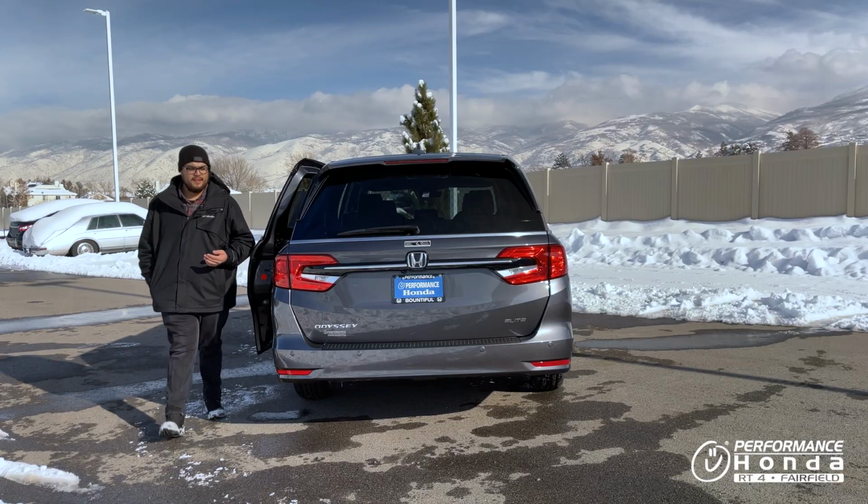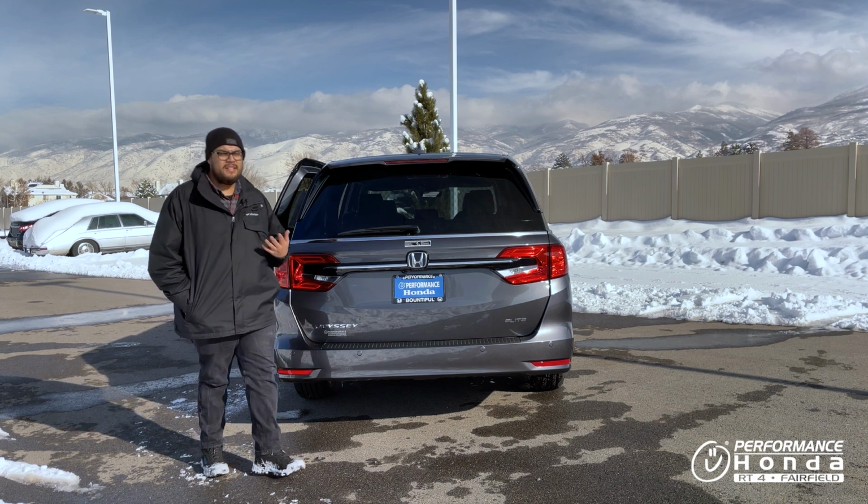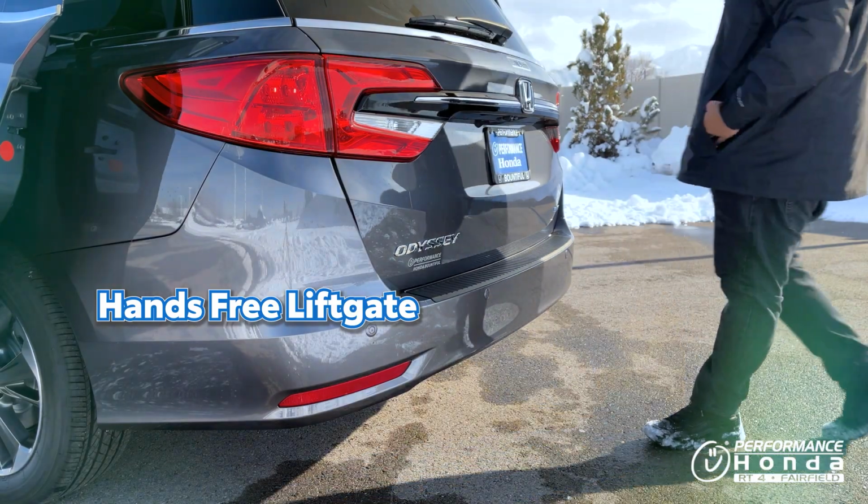Now coming around to the back of the Elite, you are going to get your LED tail lights as well as your parking sensors down below. And let's say your hands are full, it also comes with a hands-free power liftgate.